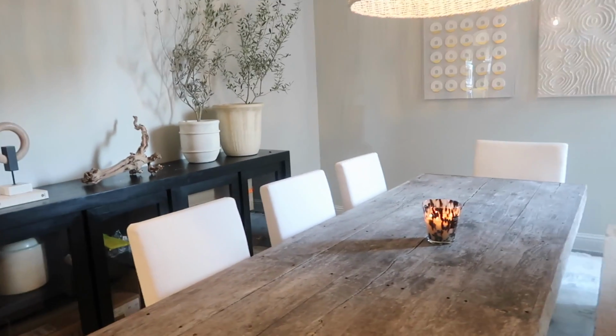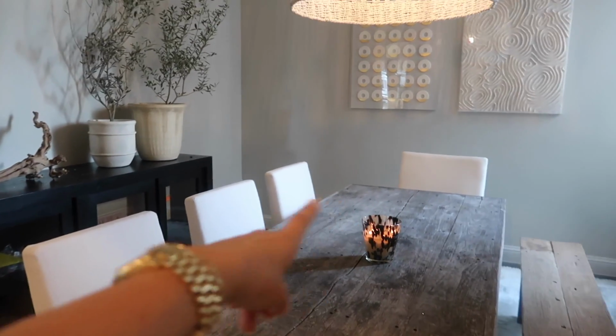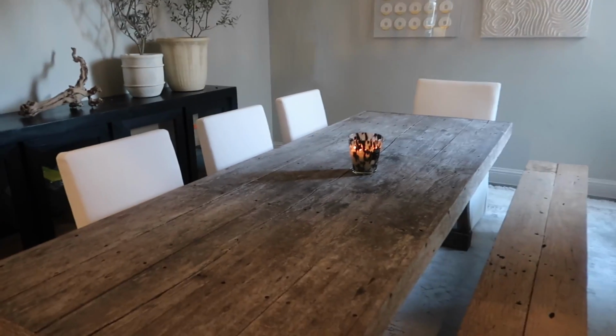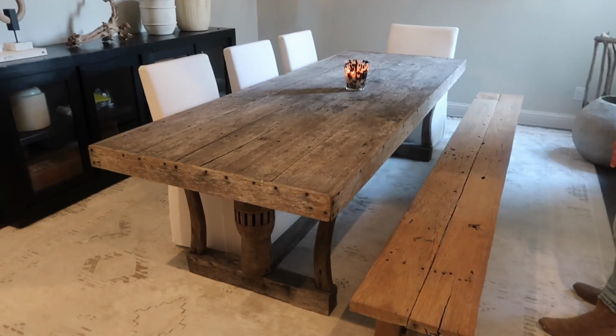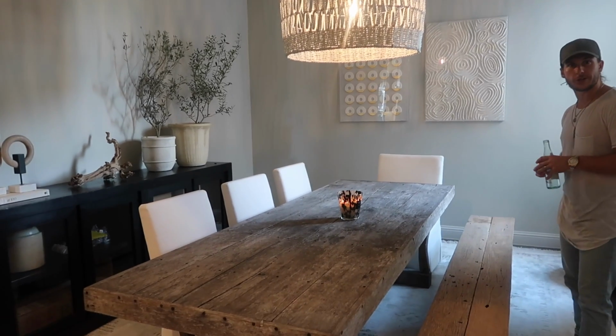Totally. So yeah, we just did a combo. We removed one of the benches and put some white chairs. These are also from RH, but we have a ton of dupes linked on them. And the combination of one side bench, one side chairs, to us, gives a little modern farmhouse feel. Pretty common. Yeah. It's a lot, but it's kind of cool to execute it in your own way.